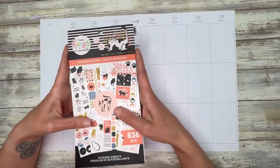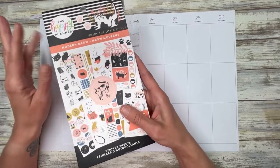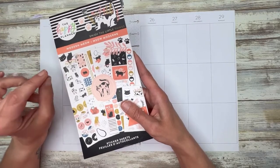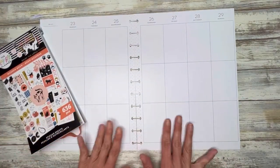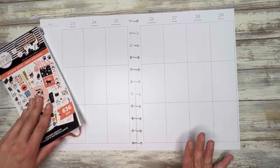So I love this sticker book. I've used it in my classic, in my dashboard, and in my dashboard mini. I'm trying to pace myself because I really love this sticker book. But I think it's time. It's been a few weeks and I haven't used it, so it's time to get back into it.